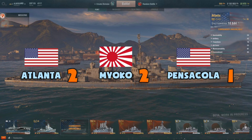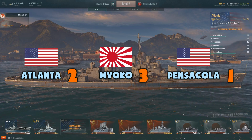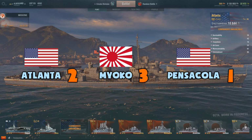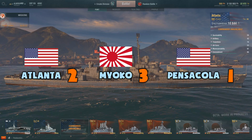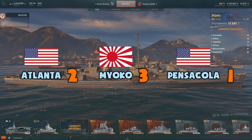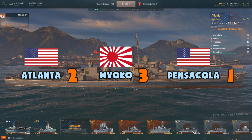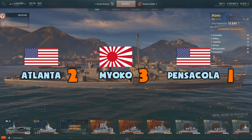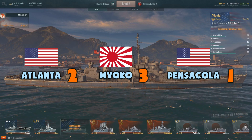It is one of the main strengths of American cruisers, and the Pensacola is no exception. And lastly, only the Atlanta and Miyoko have torpedoes, and the Miyoko runs away with this category, as it has the amazing Japanese 610mm torpedoes. And even the 137-second reload cannot secure this point for the Atlanta. And so we are left with a final score of 2 points for the Atlanta, 3 points for the Miyoko, and 1 point for the Pensacola.